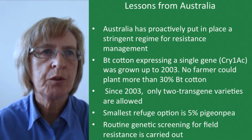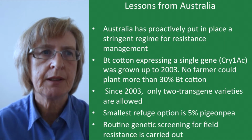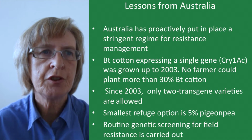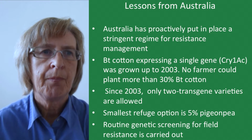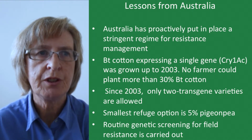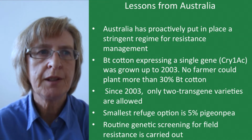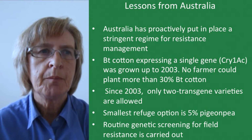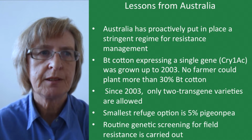It's worth taking a look at what Australia has done to manage resistance to Bt, as this may pose some useful lessons for southern African countries. Australia has proactively put in place a stringent regime for resistance management in the Bt cotton crop. They realised from the start that Bt cotton expressing the Cry1ac gene did not meet the high-dose criterion for activity against the cotton bollworm Helicoverpa armigera, and they were worried about the rapid emergence of resistance.